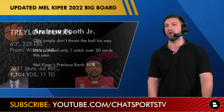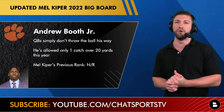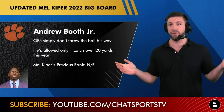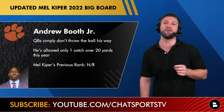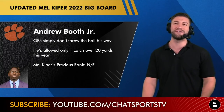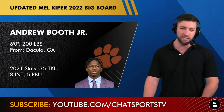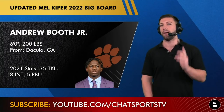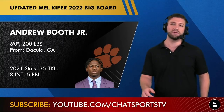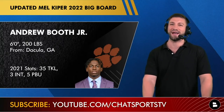The final player here on Mel Kiper's top 25 prospects big board, Andrew Booth Jr. Quarterbacks are just simply not throwing the ball his way this season. Think about this. He's allowed only 1 catch over 20 yards the entire season. That's pretty damn impressive to me. Now, I get it. Clemson's been a major disappointment by Clemson standards, but this kid has shown up. 35 tackles, 3 interceptions, 5 pass breakups for the 6 foot, 200-pound cornerback out of Clemson.